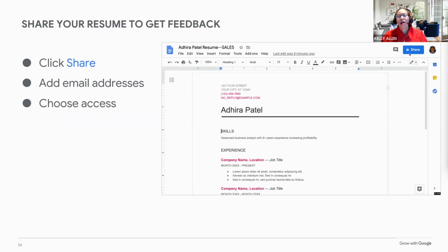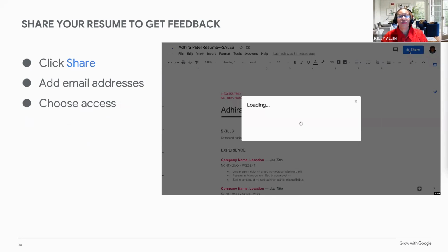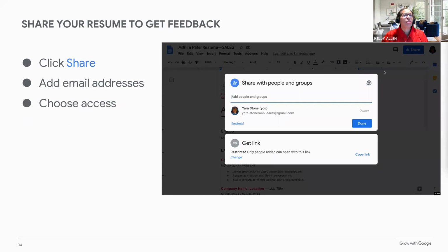Your job search process will be a lot more successful if you get feedback on your materials. To get someone else's input on your resume, you can share the document with them. So what you'll do is select the share icon. Enter the email address of the person whose input you want. Select the kind of access they should have. So there's more than one kind of access.